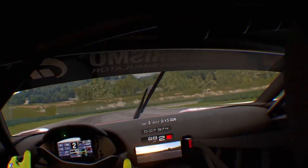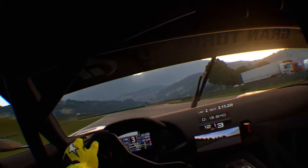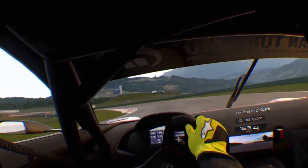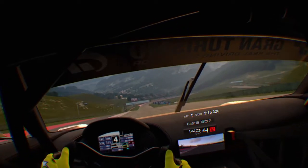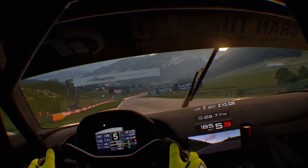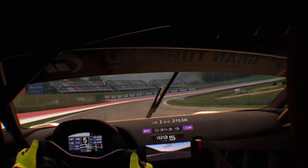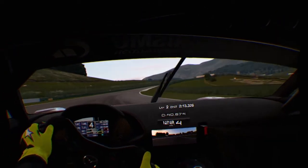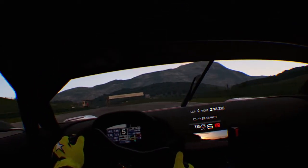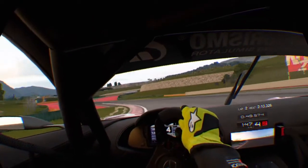A bit too hot there. Here we go, downhill. Scenery is amazing. And this car actually feels alright. How it compares with the other GT3s, we'll find out during the week, but I imagine that it's going to be quite popular, and I reckon it's going to be probably an OP car compared to the rest.